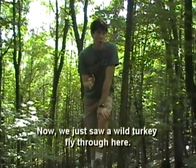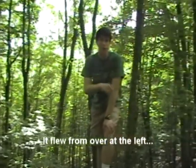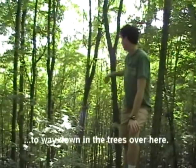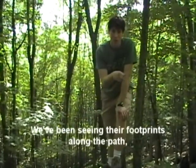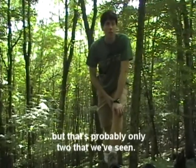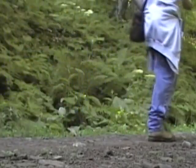Now, we just saw a wild turkey fly through. It flew from over at the left to way down in the trees in here. We've been seeing their footprints along the path, but that's probably two that we've seen. With only a fleeting glimpse and a few calls, it's time for us to move on.